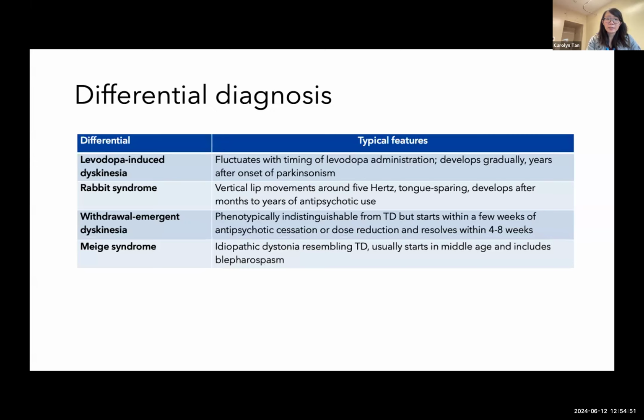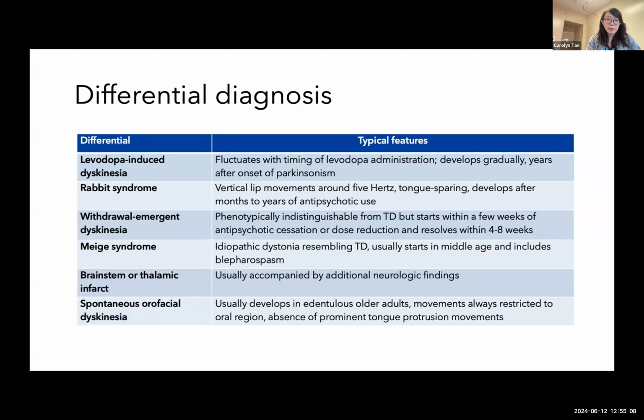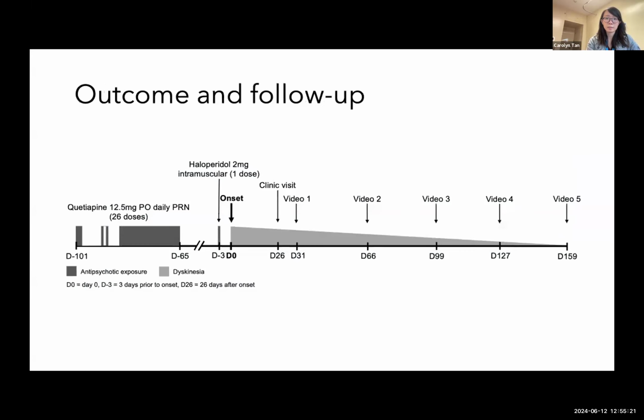Meige syndrome is a non-drug cause, but it's an idiopathic dystonia that resembles TD, but usually starts in middle age and includes blepharospasm. Post-stroke involuntary movements are usually accompanied by additional neurologic findings, and asymmetry would be expected. And lastly, there is spontaneous orofacial dyskinesia, which can look like TD, but is mostly seen in older adults who are edentulous, which he is not, and should also not have prominent tongue protrusion movements.